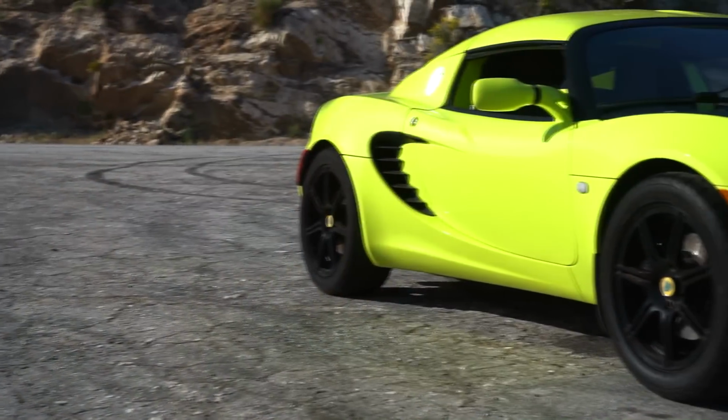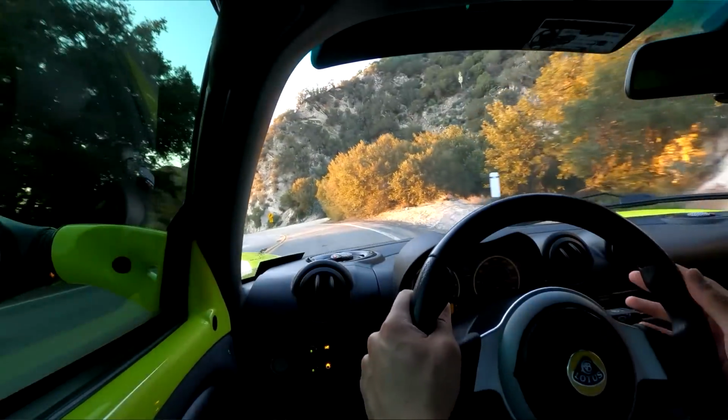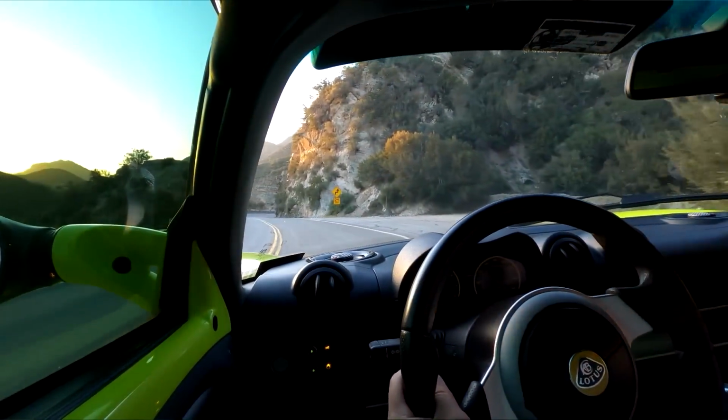The rawness of this car is really the selling point. I know I'm complaining about it. I sound like an old man right now. Yeah. If you like rawness, it just doesn't get more raw than this unless you get some kind of kit car.